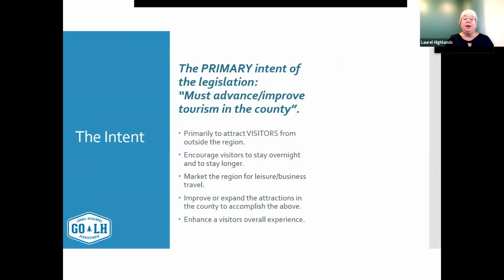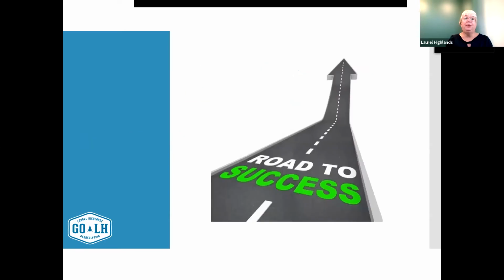Let's start with the primary intent of the legislation. In order to really understand why you are applying for a grant, you need to understand why these were created in the first place. First and foremost, they really are to be visitor focused. We want people to come here, we want people to stay here, and we want them to have an extraordinary experience. So remember that when you're writing your grant.